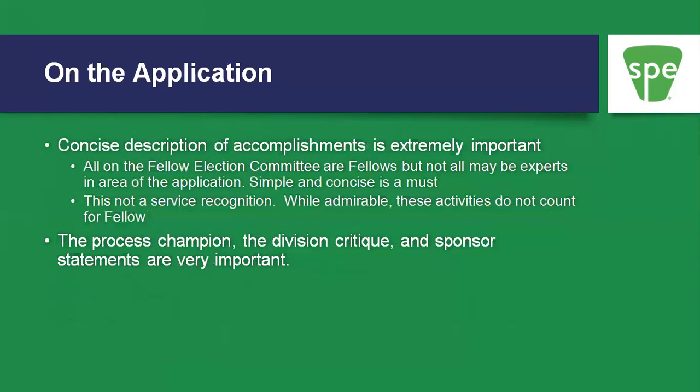And the other things that are really important, and we'll go into it again because part of teaching about it is going to be repeating, and I'm going to be repeating myself a bit here. The process champion, very important. He's the person who will help the nominee to go through the whole thing and make sure everything is done right and on time and everything else.